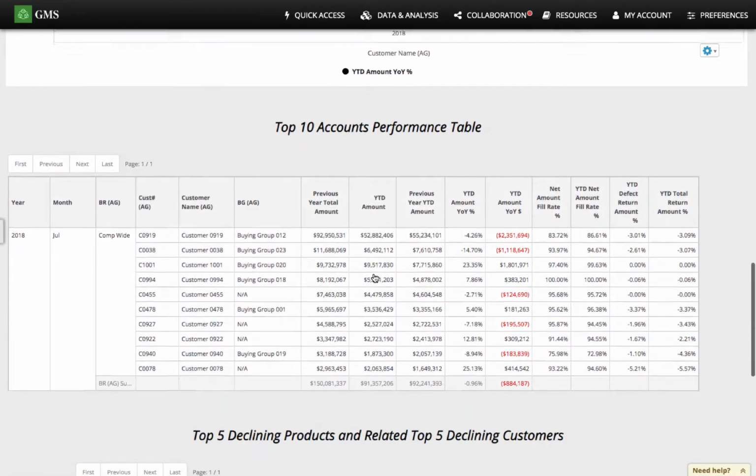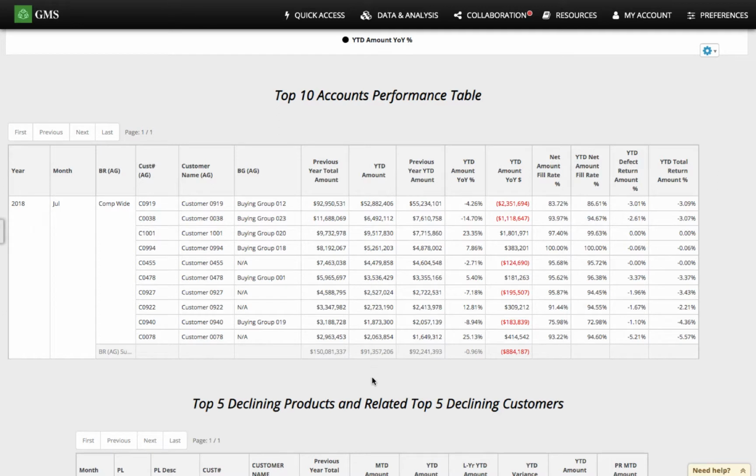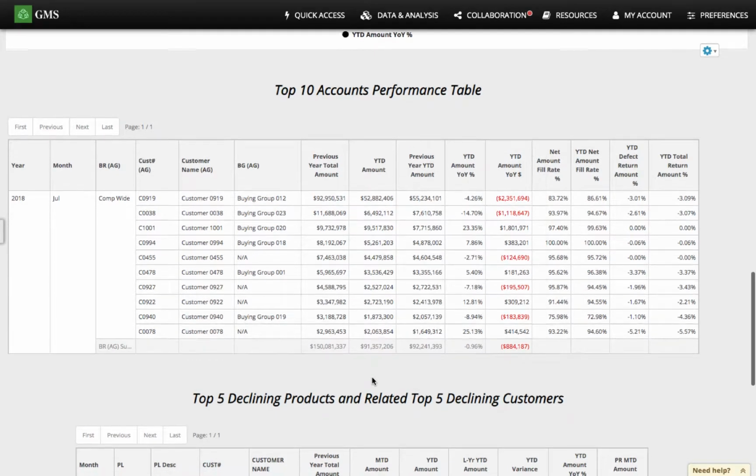While the chart above gives us a quick idea of how we're doing with our top customers, the table below it shows all the detailed numbers you need. The function of displaying negative numbers as red allows you to find the sales variances immediately.